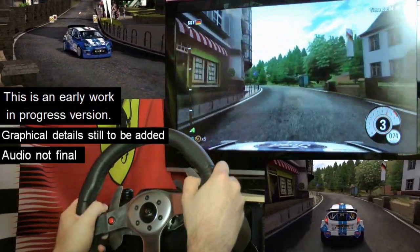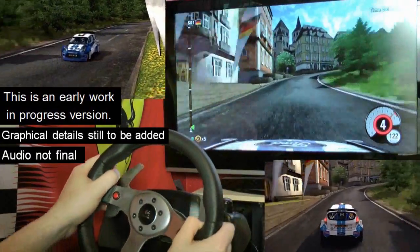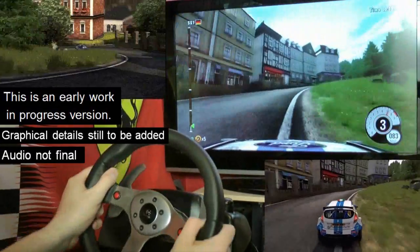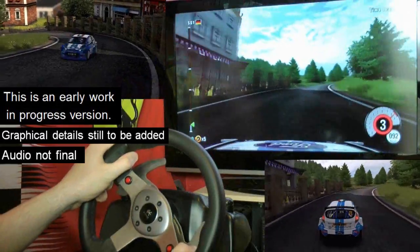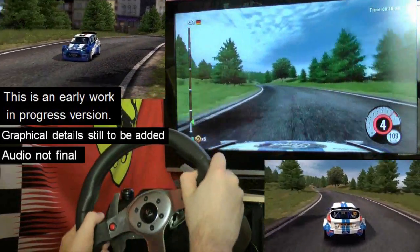Some of these stages, such as this one, like all of the other stages we've shown to date, have been completely remodeled from the ground up. The Germany stage, again, the buildings all look loads better, the trees, the grass, the road's much narrower now, so it adds a bit of challenge.